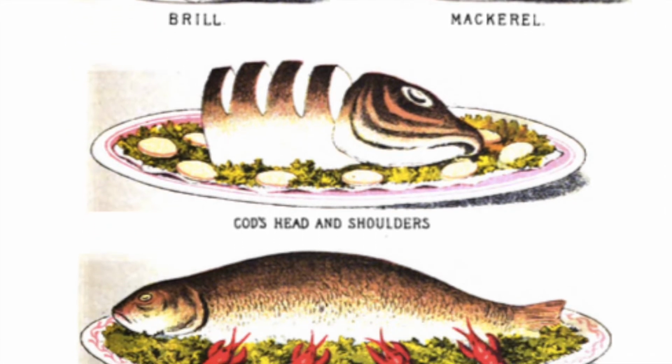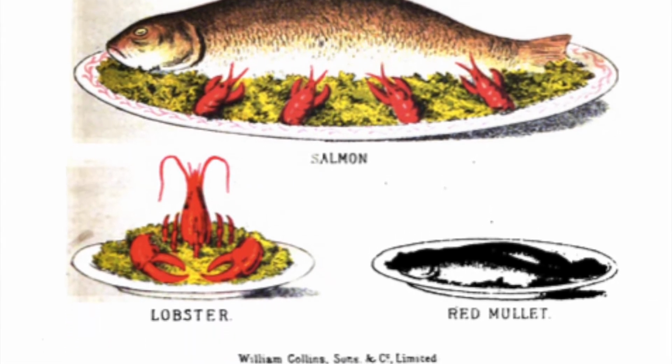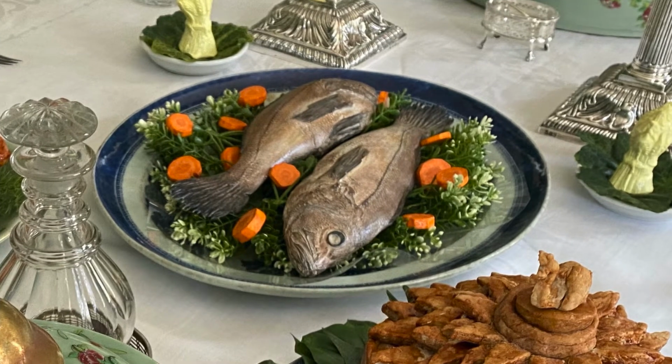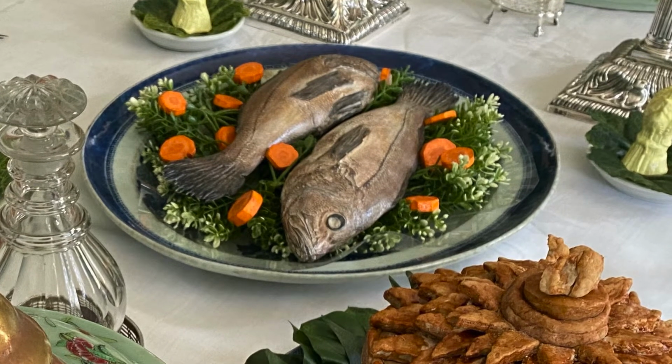Usually the fish is a remove. The term remove is used to indicate that the dish will be brought in directly from the kitchen and will take the place of another remove, such as the soup. Another acceptable way to serve the fish was to place it on the table with all of the other dishes, as is depicted in this table scenario.